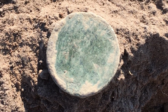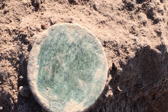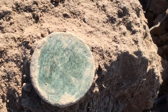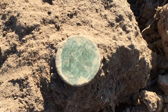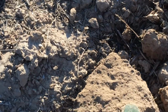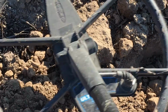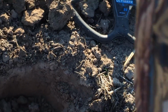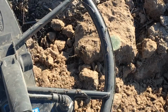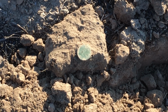Back here, viewers, I found my first coin. I've just cleaned it up. It sounded absolutely terrible, this thing. I think it's just a little half penny, but I'll give you a listen. I'll move my shovel. I'll give you a listen to what this thing sounded like. It wasn't very good at all. I nearly didn't dig it. $12.17. Listen to it. That's really weird. Anyhow, we'll keep going.